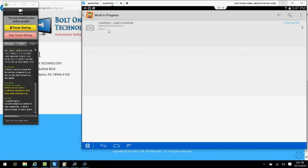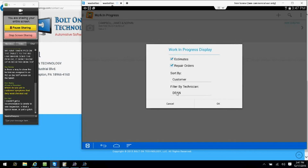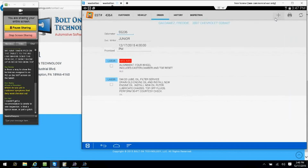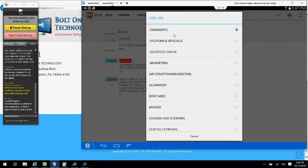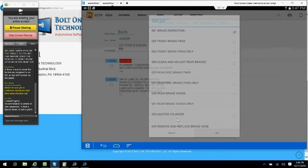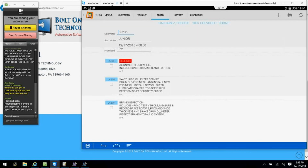It says, where do you put in custom symptoms that they want checked out? That would be on the tablet, so let me go back. And let's bring up the whole work in progress again, so I'm going to go back to showing everything. If I go back into Freddie's order here, in RWriter, inside your different categories here, like brakes, you should have your symptoms built in here. It says, diagnose brake problems, or something like a brake inspection. With a click of a button, you hit OK, and the labor operation goes right onto the work order. So I think that's what you're talking about there.